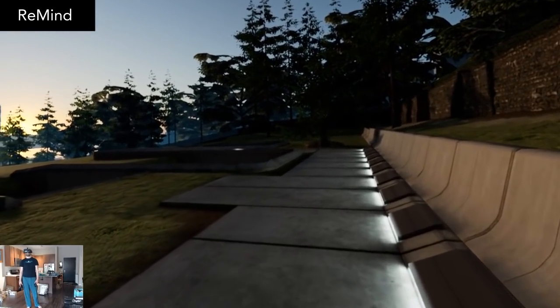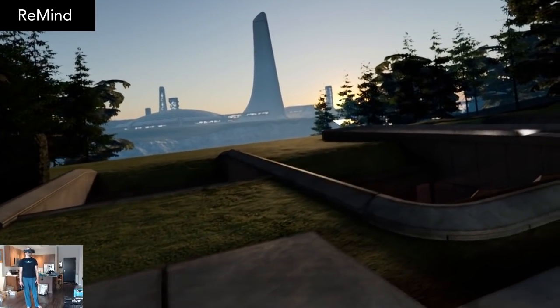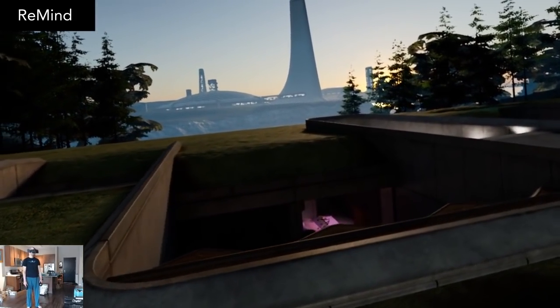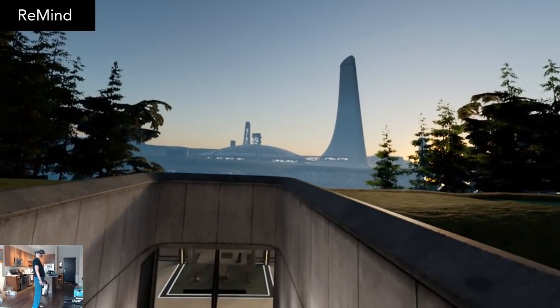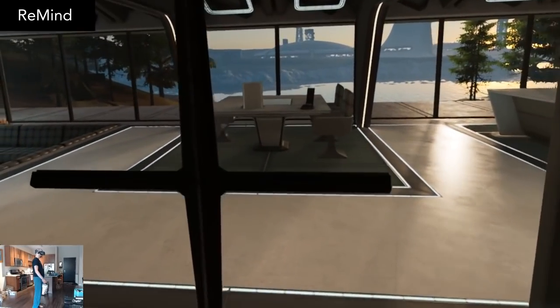Remind is a narrative puzzle exploration game. You are the investigator, tasked with checking on an old residence by the sea. As you arrive, you trigger an old AI, and a mystery begins to unfold.